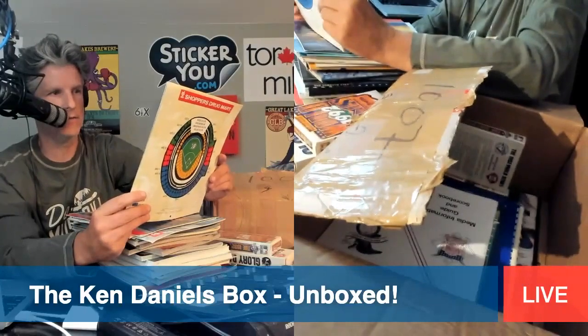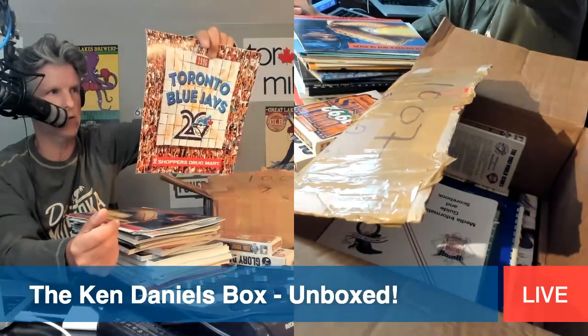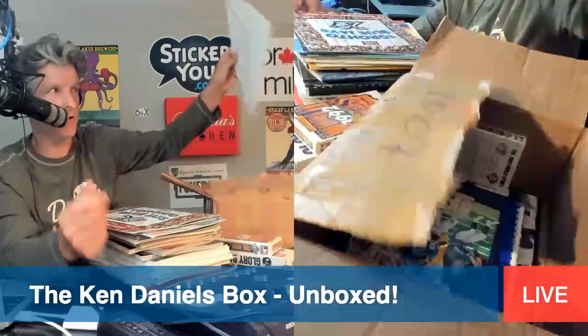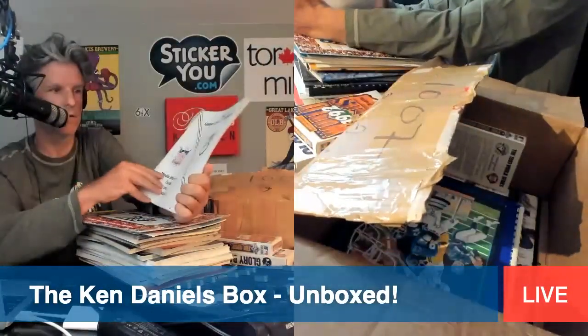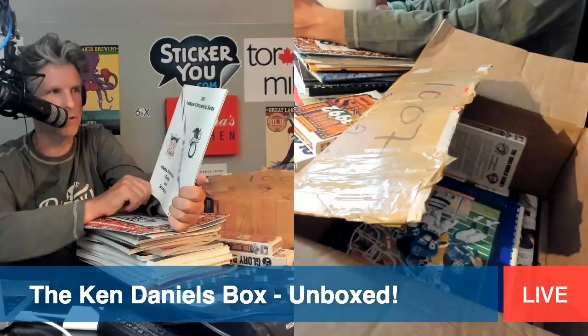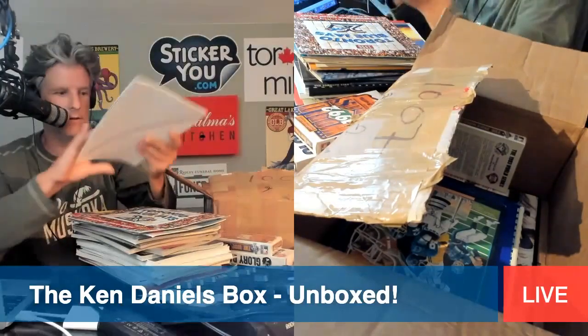1996, okay, this is post-World Series. We've got Blue Jays, they turned 20. This is at the Dome, of course. That looks to be another Shoppers Drug Mart calendar. What's this? This is the media information guide and scorebook for the 1991 League Championship Series, the Blue Jays. Spoiler alert, they lose that series.